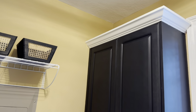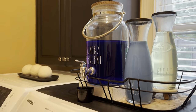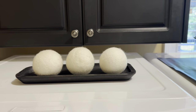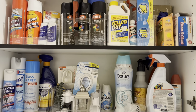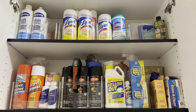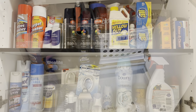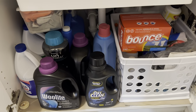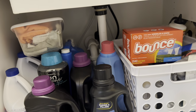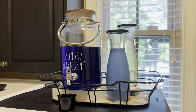Now, these black cabinets on the wall turned out great. I am loving my little laundry bar. Look at that. I love how I have that set up. Now, what I did organize inside. I found some clear acrylic containers at Target in the dollar spot. And what I did was I just went and rearranged everything so I can be able to see all of my stuff. I did the same thing underneath the utility sink because I have an overflow of stuff and I just keep buying and I can't see what I have. This would definitely help cut that down.